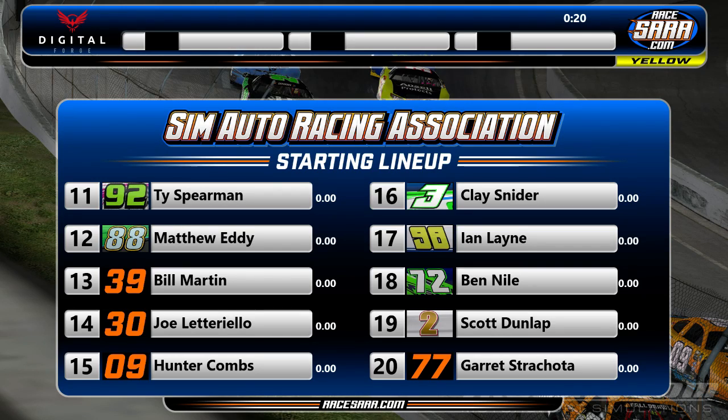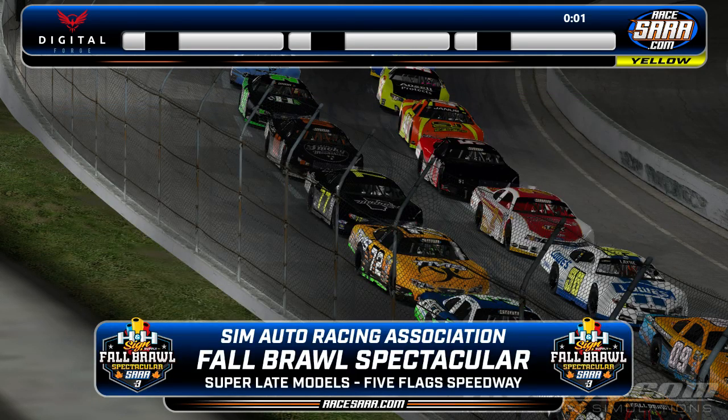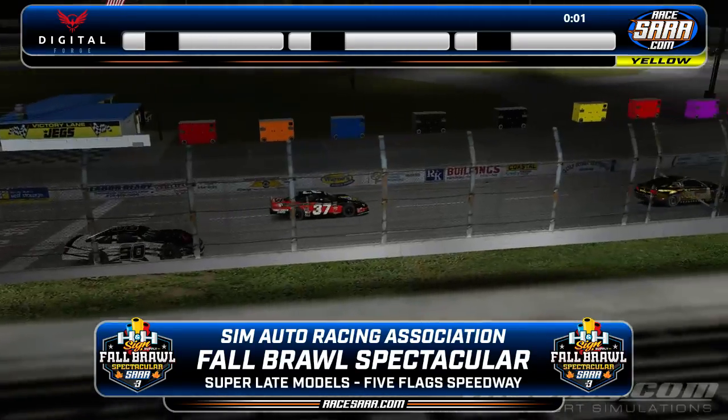Ty Spearman, Matthew Eddy, Bill Martin, Joe Letterillo, Hunter Combs through 15. Clay Snyder, Ian Lane, Ben Niles, Scott Dunlap, and Garrett Strakota through 20. And rounding out the field tonight, Sean Hatfield, Travis Houck, Stephen Janis, Devin Rogers, Trevor Edwards, Russell Berry, and Paul Fugit. And these boys are ready to go racing here tonight. Pace car starts to take them around.